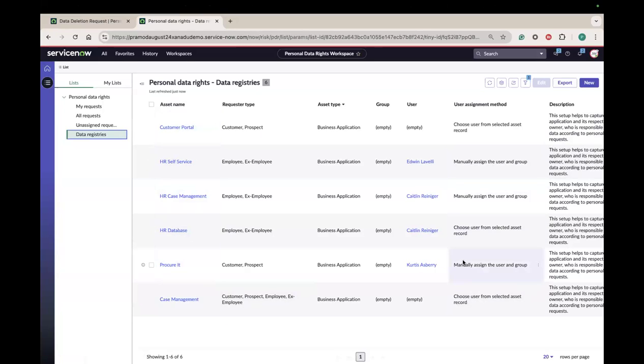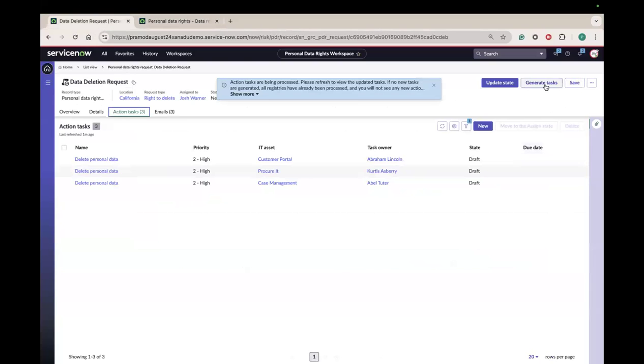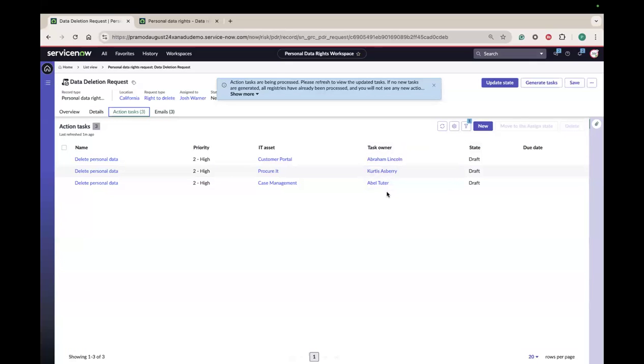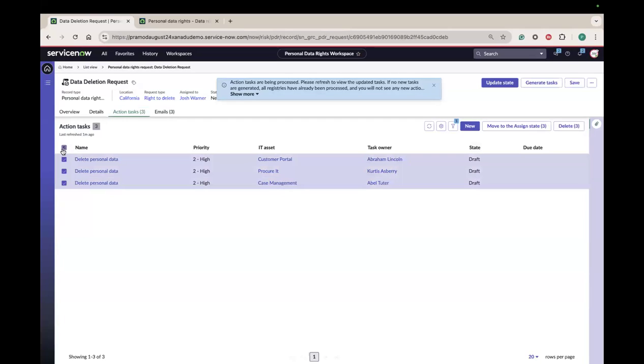Based on this registry configuration, when we click on generate task on the PDR request, various requests get generated across IT assets where only the customer reference has been provided, because the request is coming from a customer, and task owners have been provided. As you may notice, all of them are in draft mode, so we can click all of them if needed and assign them, or review individually and assign these tasks individually as well.